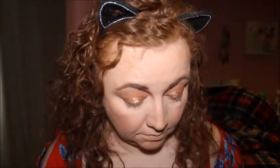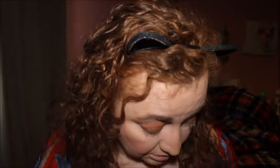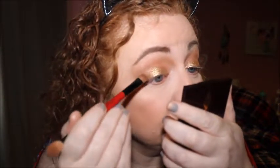Right, let's get my brush. I'm going to put it through the colour switch, take all the product that I used earlier off it, and then we'll wet it with this. It's looking really metallic, which is what we want.